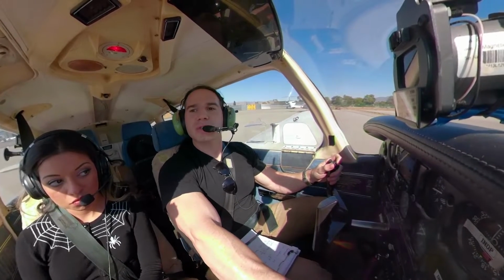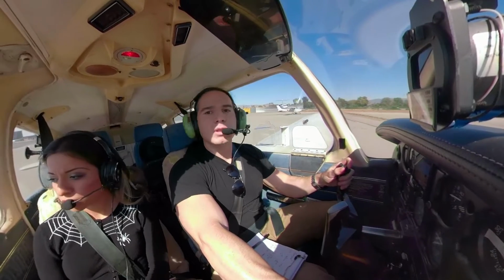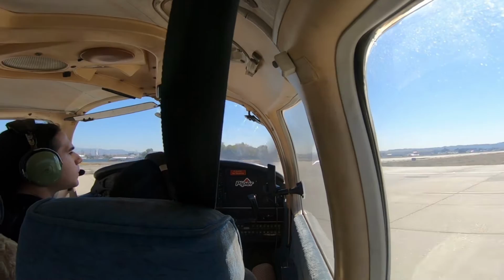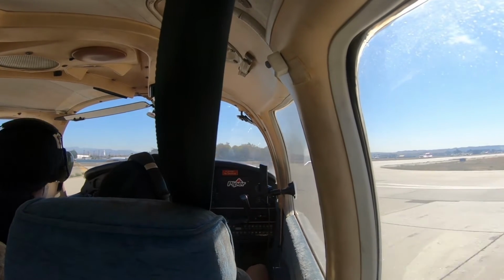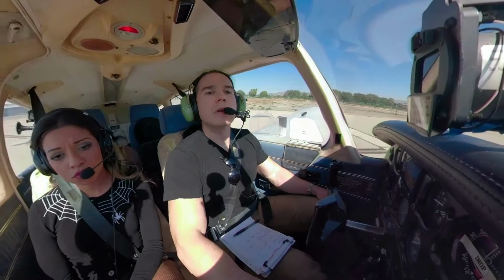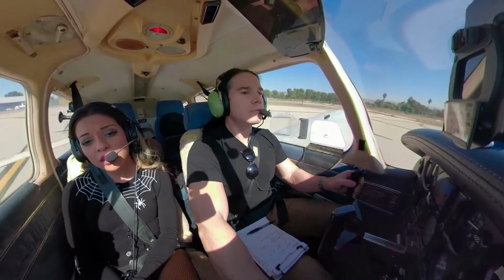Okay, 16 right, cleared for takeoff, and we'll comply with the instructions prior to the last turn. Early 015. Alright, baby, here we go. Okay.